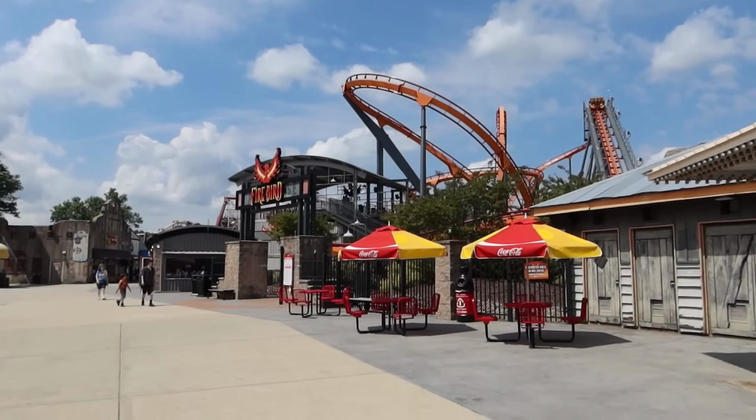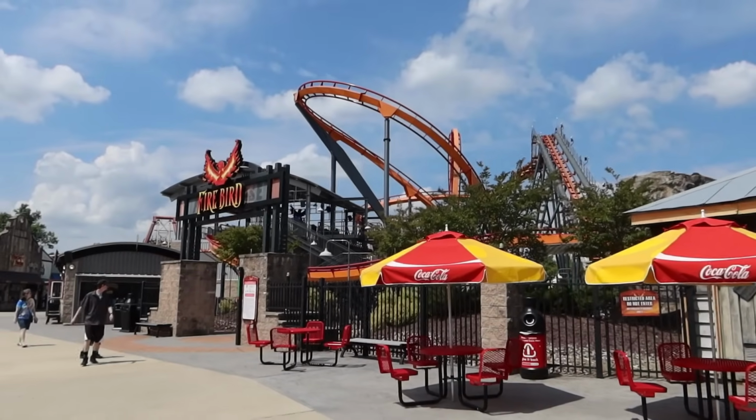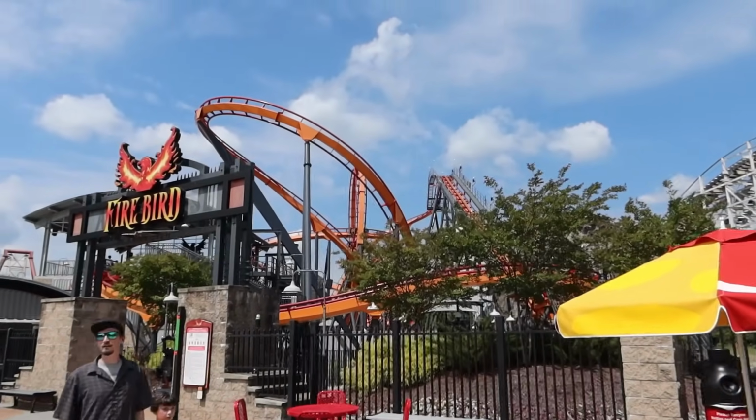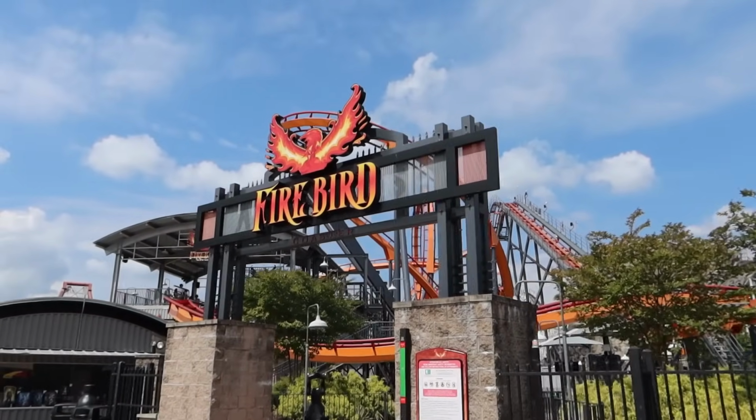Probably a good decision, in my opinion, because as much as I do enjoy how unique a stand-up coaster is, and you don't see loads of them, with this being a smaller ride and looking at some of the inversions and profiling, probably a good idea that they changed this into a flawless. But yeah, it's really nicely presented. Look at this.